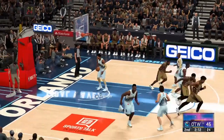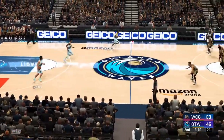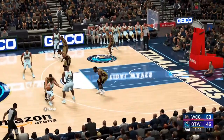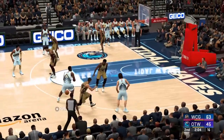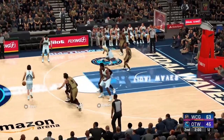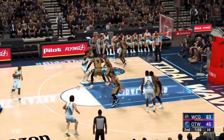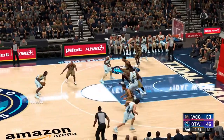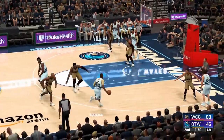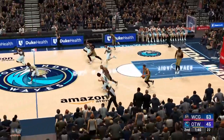Free throw, good, Drummond. Andre Drummond's game has to improve at the free throw line if he wants to be a go-to player. Guys, they're looking for a way to score here. Yeah, they've had a tough time taking the lid off. Robinson passes to Nash. Here's Granger. Kicks it to Barbosa. And that time, also a missed shot.